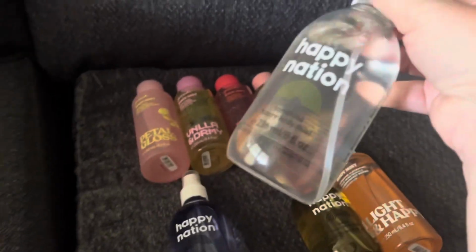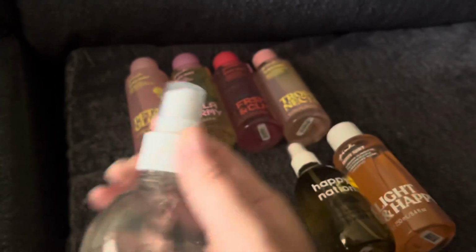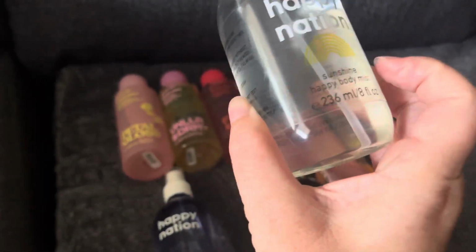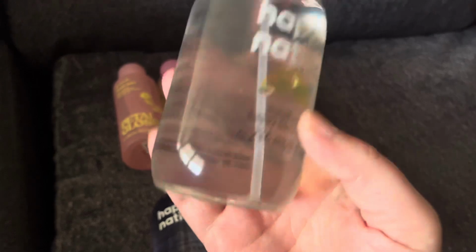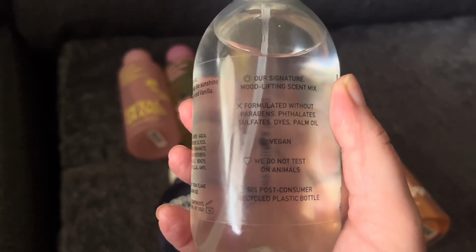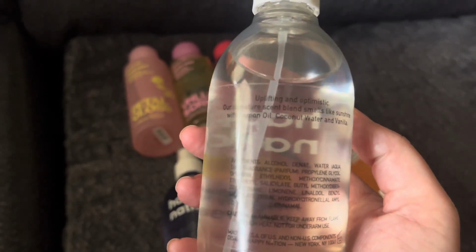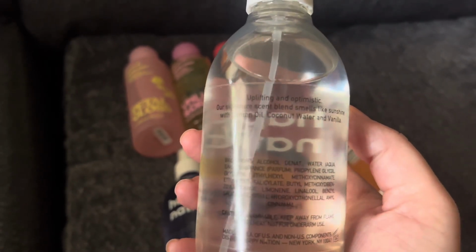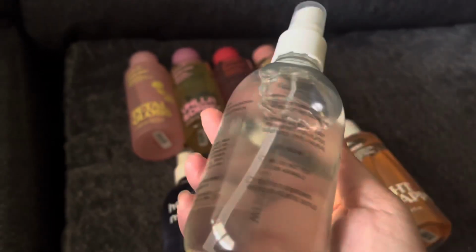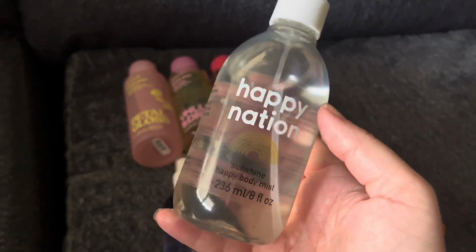So next is this one right here. This is called Sunshine Happy Body Mist. Oh, they're all Happy Body Mist, by the way, but Sunshine is the fragrance of this one. So again, it says our signature mood lifting scent mix. And on the back it says, uplifting and optimistic, our signature scent blend smells like sunshine with lemon oil, coconut water, and vanilla. So this to me smells fairly citrusy.